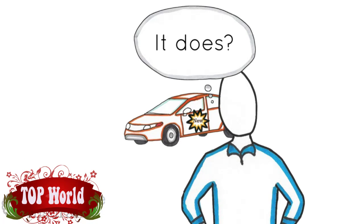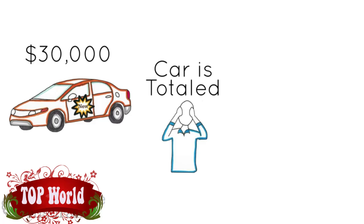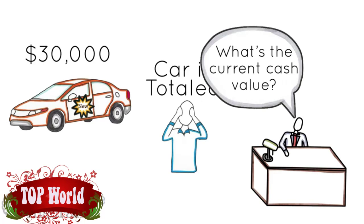Let's say you finance a new car purchase for $30,000, and a few days later you're in an accident and your brand new car is totaled. Remember that car insurance will only pay you current cash value, which may be thousands of dollars less than the amount still owed on the loan.